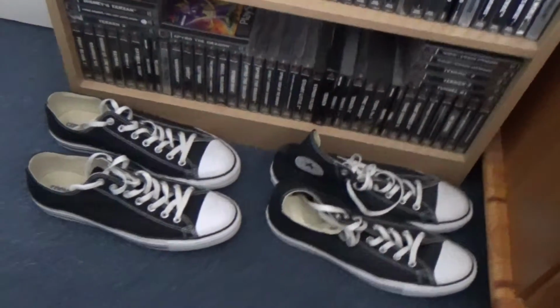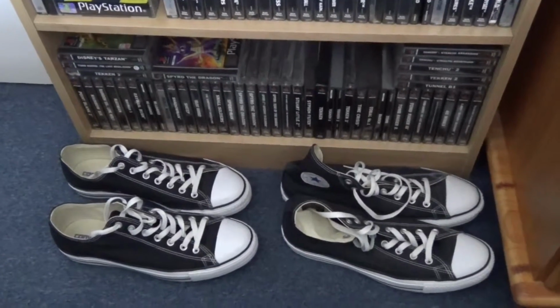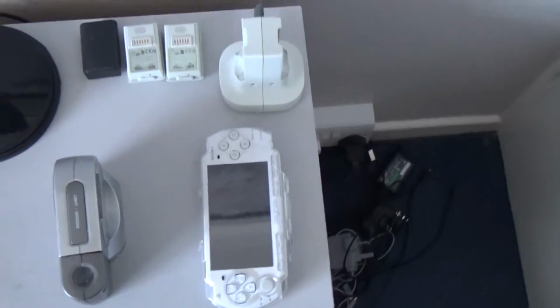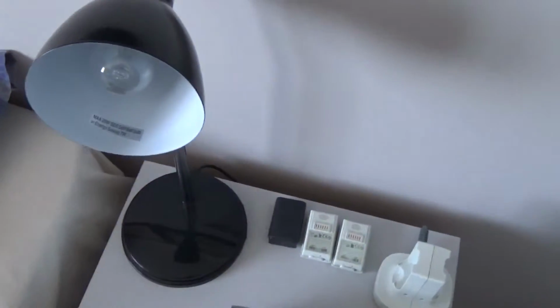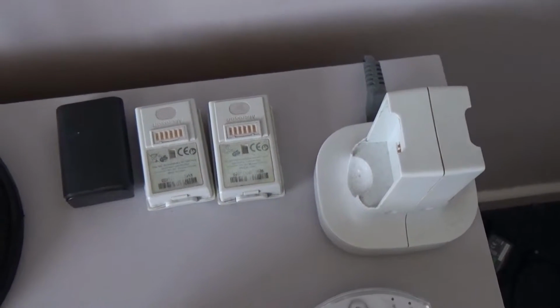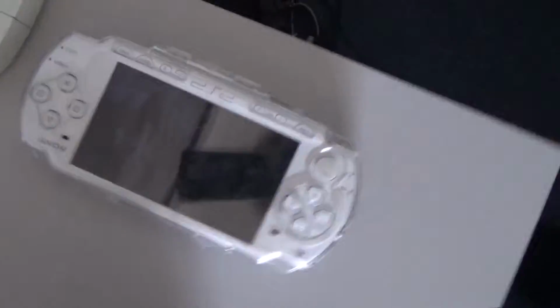My Converse that I hardly ever wear, but I actually do wear that pair more often now. The awful cables of death. I've got my 3DS charger there, a third party charger, the charger for my camcorder, my phone charger. On my nightstand, I guess you'd call it, I've got a lamp that I never use. Battery packs for the 360 controllers that I never use, and they're pretty much broken anyway. My clock that I never use, and my PSP.